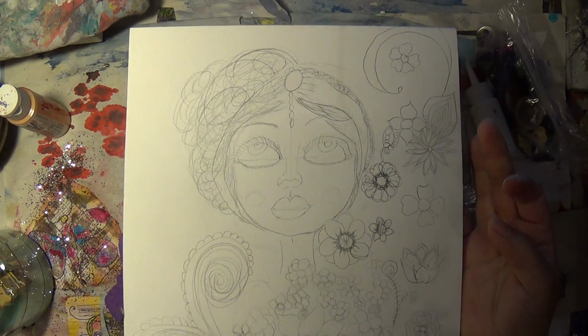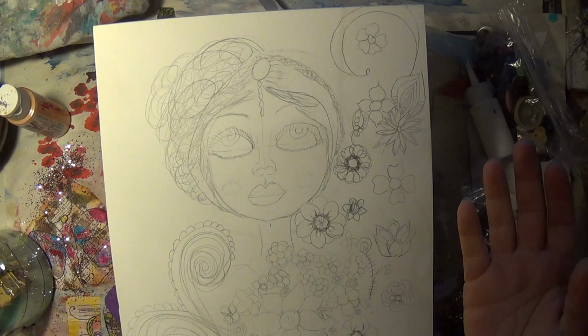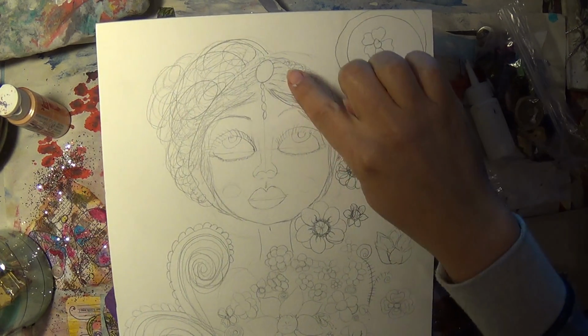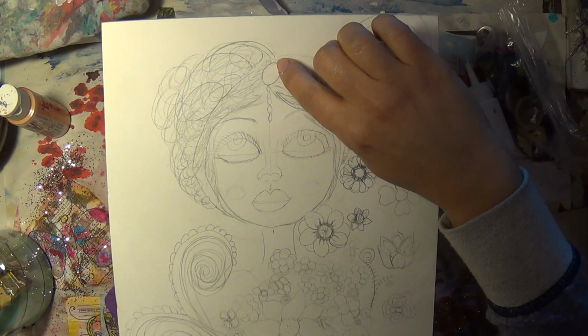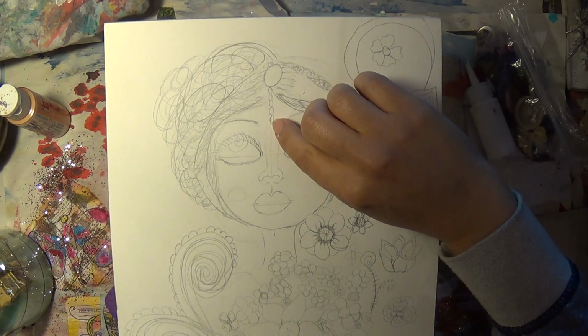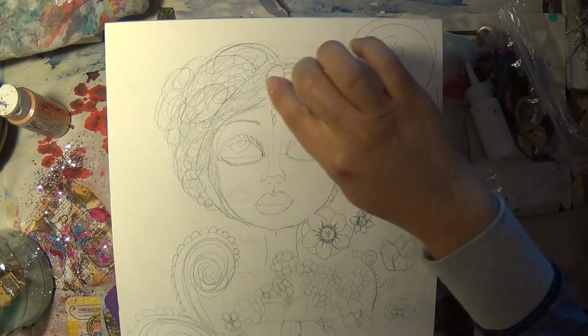Really, really like it. So she's kind of like a gypsy, bohemian-looking lady, girl, not sure. And I drew in the circle. I'm going to put maybe a stone there. And then I'm going to put some gold leafing maybe down here. And then this here that you see is going to be like a scarf around her head.